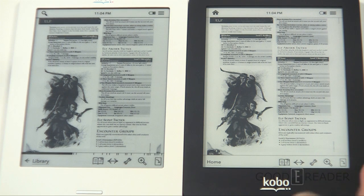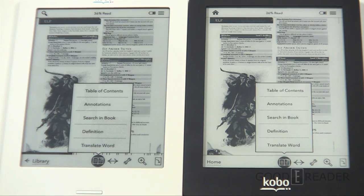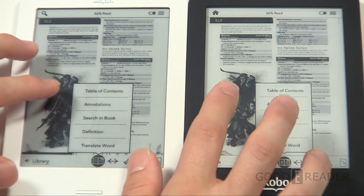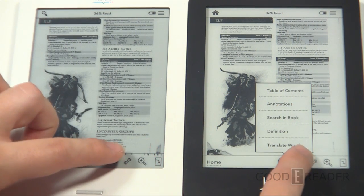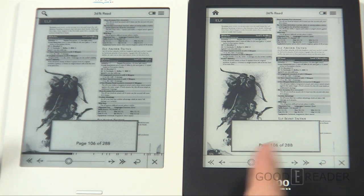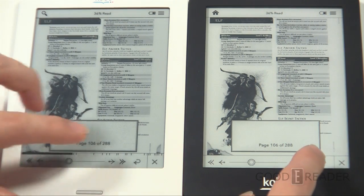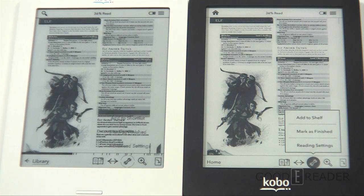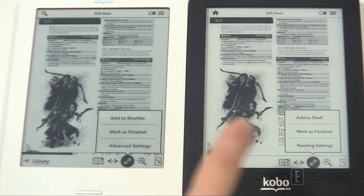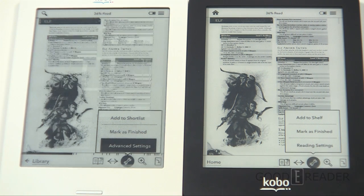Pressing at the bottom of the screen will open up your options. As we've seen here, you can do table of contents, annotations. This is pretty much the same with any Mobi on this and EPUB on this, eBooks or PDFs alike. And as we've showed you the slider bar here, this will give you quick navigation, and out of 288 pages, it would be very difficult to swipe hundreds of pages. So let's get out of that, and then we'll click the little wrench, and we see add to shortlist or add to shelf. You can mark it as finished and advanced settings or reading settings.